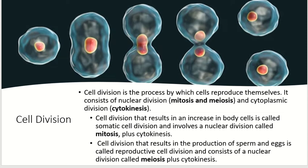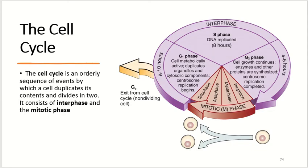Cell division that results in an increase in bodily cells is called somatic cell division, and this is going to involve a nuclear division process called mitosis plus cytokinesis. And then cell division that results in the production of sperm or egg cells is called reproductive cell division, and it's going to consist of a nuclear division called meiosis and then also cytokinesis again. So cell division is going to be regulated by the cell cycle, and this is an orderly sequence of events by which a cell duplicates its contents and divides in two. And this is going to consist of our interphase, right, which we can see here, and then our mitotic phase.